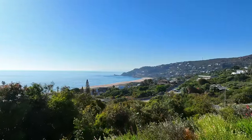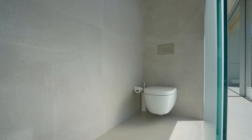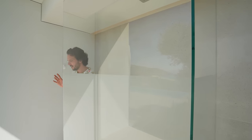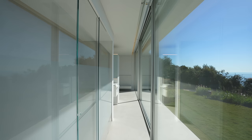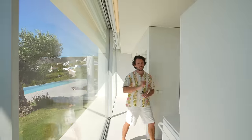Now, before we leave the space, just here, of course, shower, that's actually the toilet, and here the shower. And I'm just gonna have to put myself there because you shower here and you're taking in that unbelievable view. View, view, view, that's all it is in this house, and the architectural minimalistic style and design that is just perfect for this plot. Let's continue.